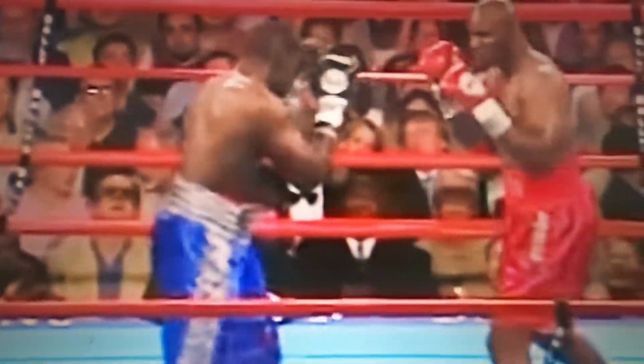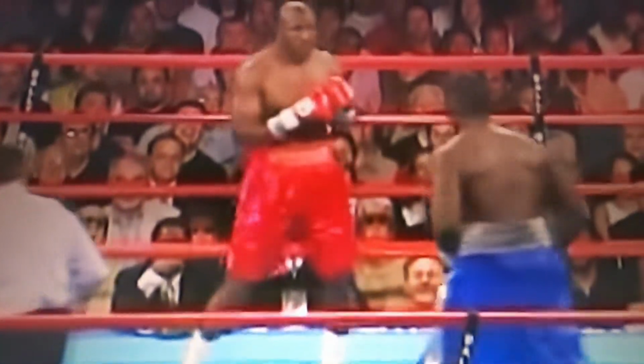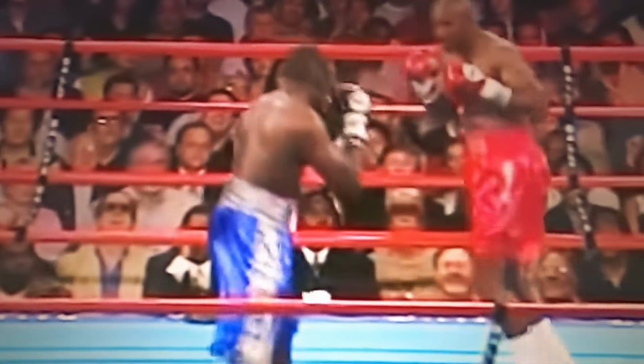And we are off into round one. And let's get ready to rumble. And this is scheduled for a 12-round bout. And we are into round number one.